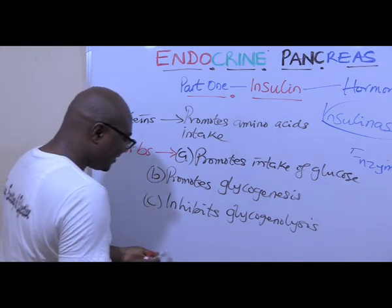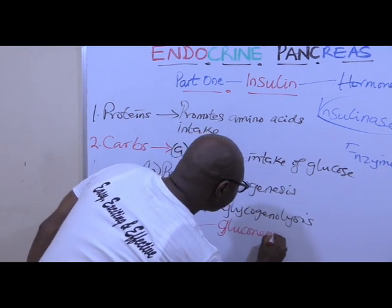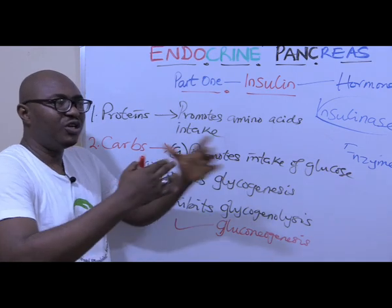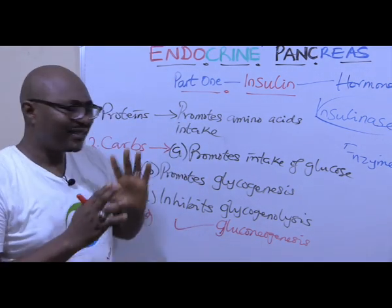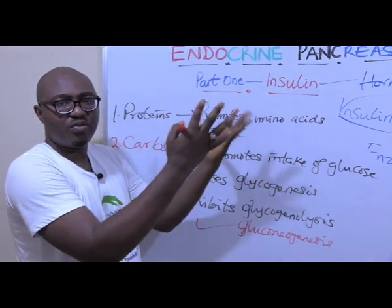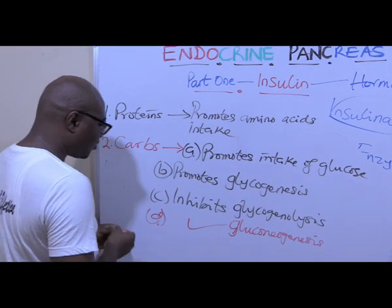So once you understand that it promotes storage, it's easy for you to appreciate all these things that it does. Then also another thing that it does, D, is it also inhibits gluconeogenesis. I'm sure you know gluconeogenesis has to do with the formation of glucose from non-carbohydrate sources, from proteins, from fatty acids. So it inhibits that. All it wants to do is just to store and keep glucose. It doesn't want glucose to just hang around in the bloodstream. It wants to store it. So that's the effect on carbohydrates.